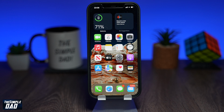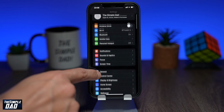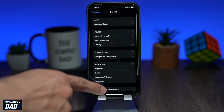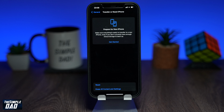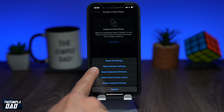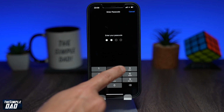The first thing you can do is to reset your network settings on your iPhone. You can do this by going to Settings, General, scroll down and tap on Transfer and Reset iPhone, then tap on Reset. Select Reset Network Settings. Enter your PIN and then reset network settings.